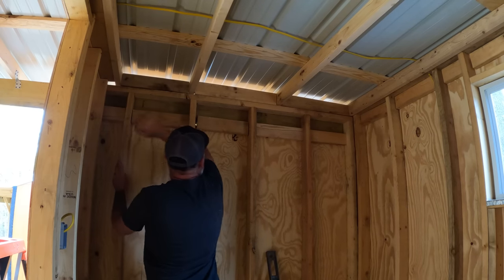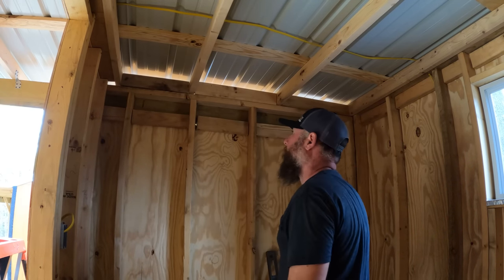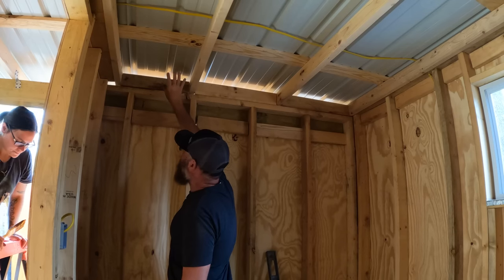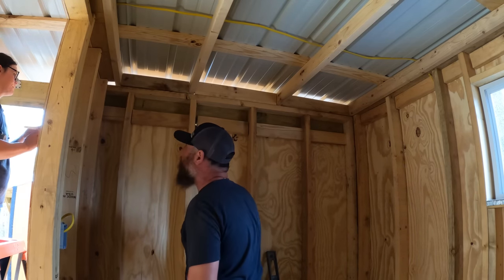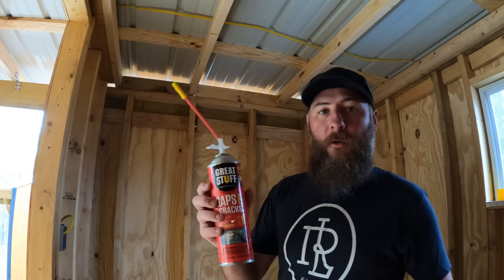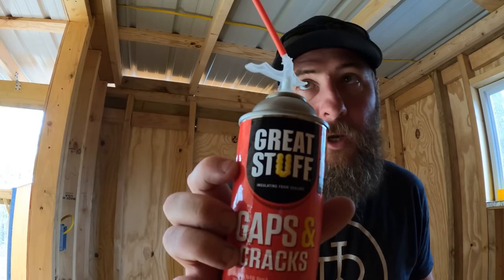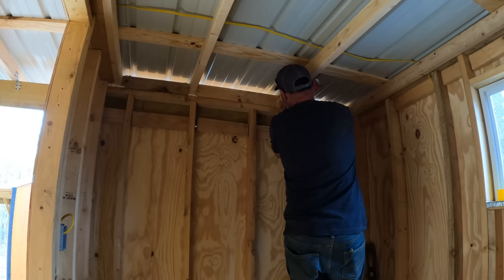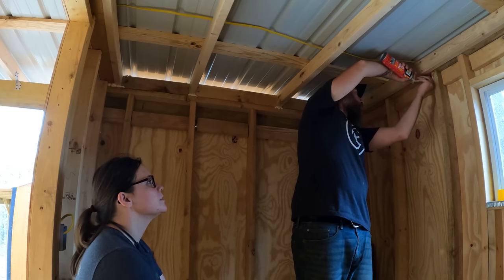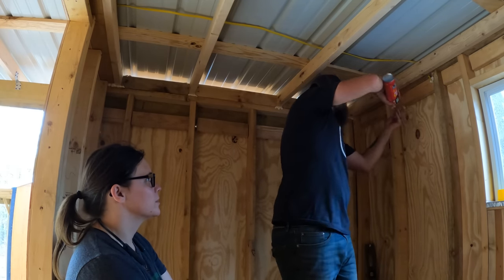Like that, guys. To nail them in. Like I said, when the sheetrock comes down to here, it's gonna cut all that off and we'll have insulation on top. Now, I'm sure you guys know this stuff. This is great. But that's all right. It sounds like you're spraying some whipped cream or something. I know, right?